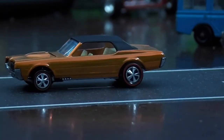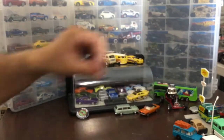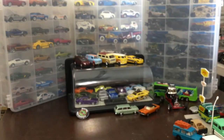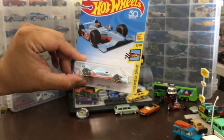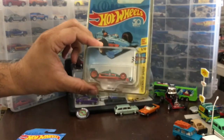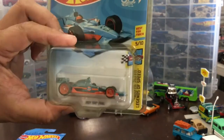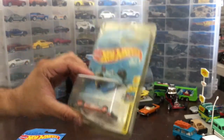So, in RLC opening fashion, because we did the other one, and we opened up the mail-in car, we're going to put this one right here so it can stay in the background. This time, we're going to open this one. That's the Indy 500 Golf, right? Yep, with its super twin. That is a nice paint job. I like that. That is Spectral Flame.